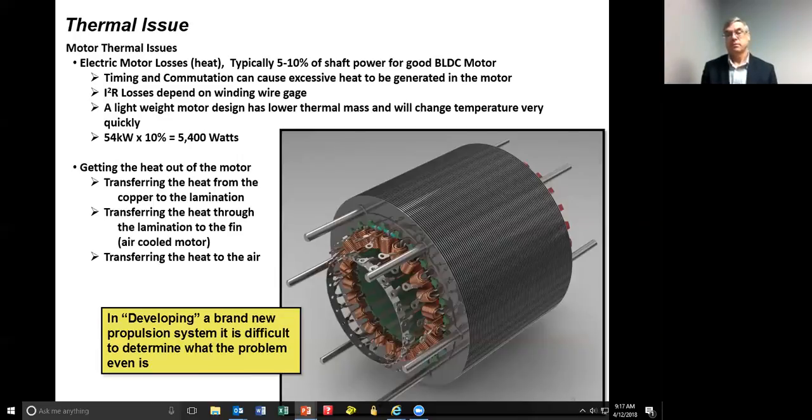So as we have this motor, it became difficult to understand where the problem was. There are three main areas that could be causing the problems in the motor. Transferring the heat out of the motor could be from just getting the heat from the copper winding itself into the laminations, or transferring the heat through the lamination into the fin, and then finally transferring the heat from the fin into the air. We really didn't have a sense, through this process, of which one of these, or all of them, or a combination of all of them, was causing us the big problems. And again, in developing a brand new propulsion system, it's difficult to determine what the problem is.